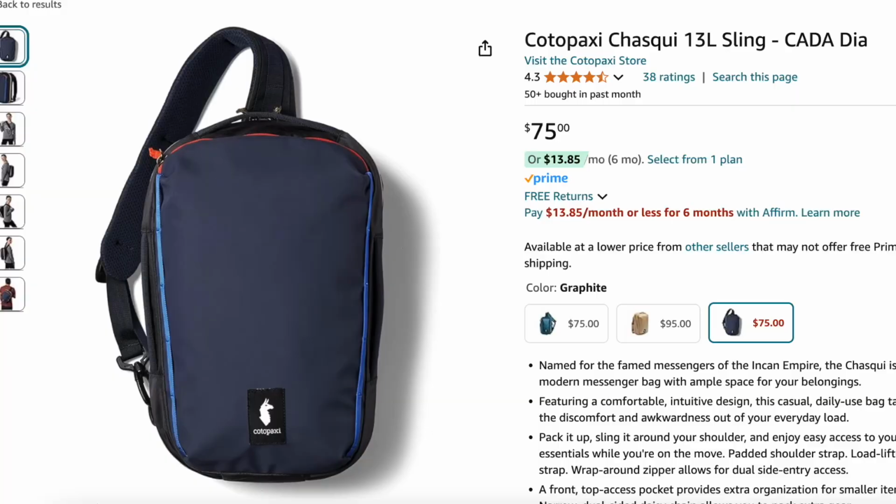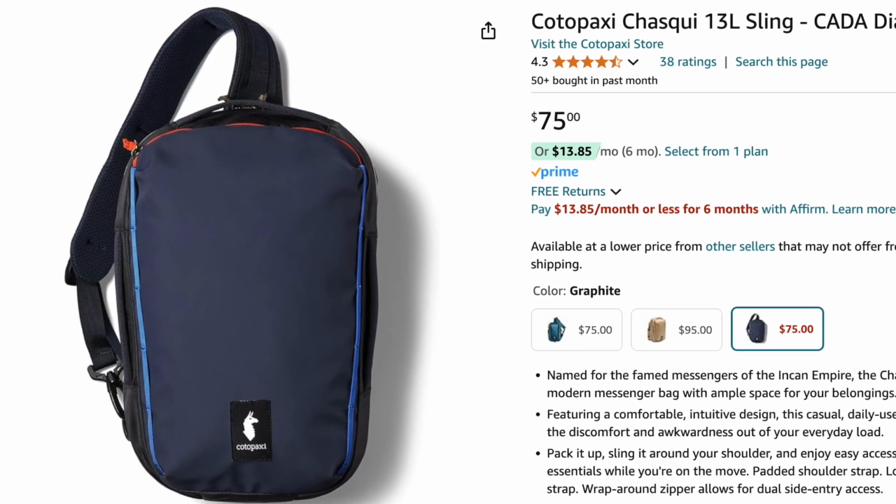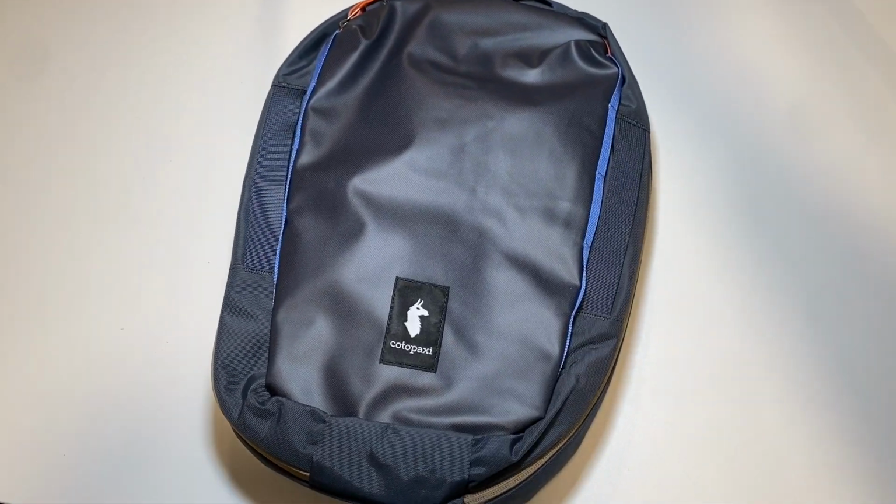Number 4 on the list happens to be the largest sling bag out of the 5. It is the Cotopaxi Chasqui 13 liter sling bag, and it comes in right at around $75 depending on which color you choose. This bag is really big compared to the other bags on this list, so if you're looking for something that's a little bit larger and can hold more items, making it a perfect airline carry-on bag, then you may want to check out the Cotopaxi Chasqui.